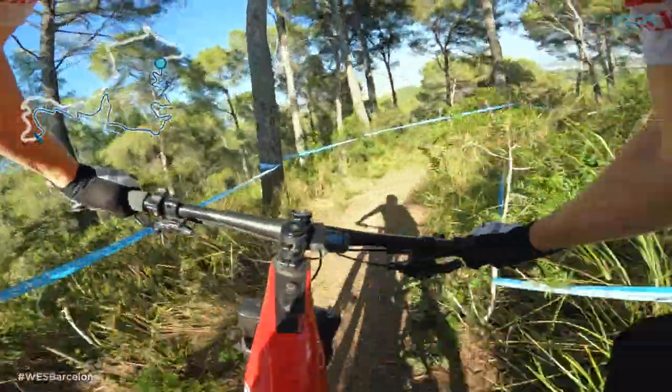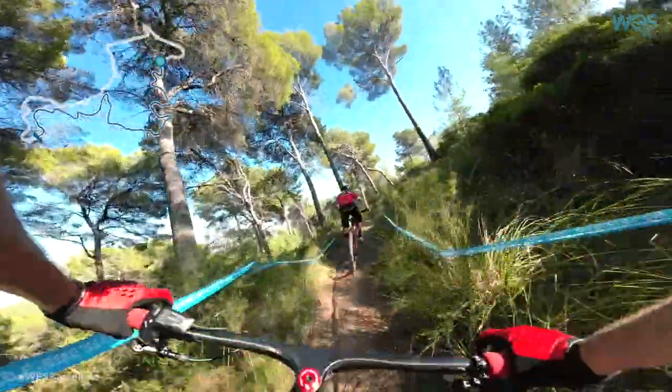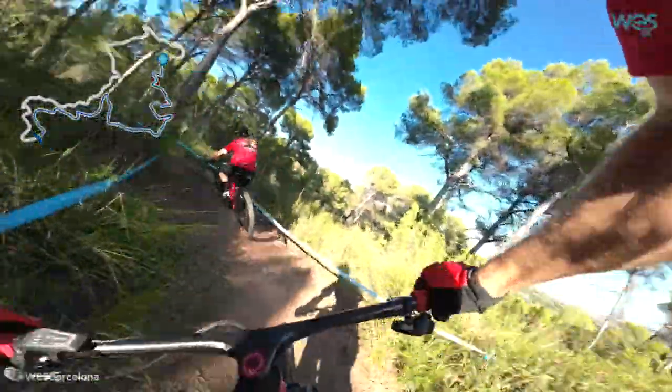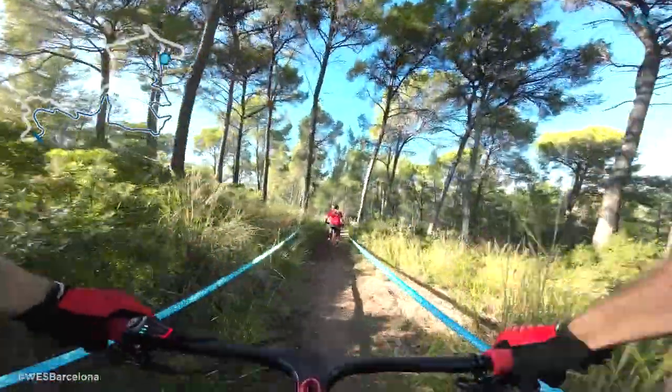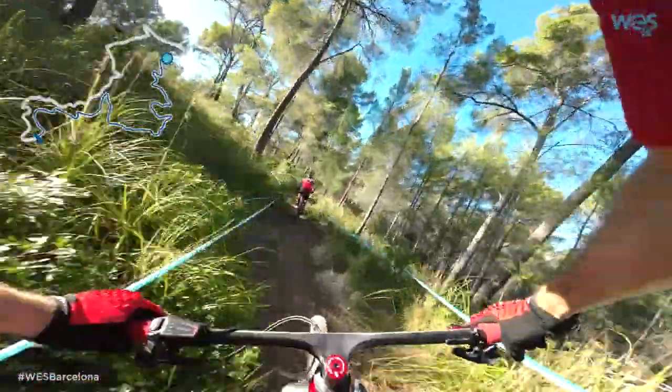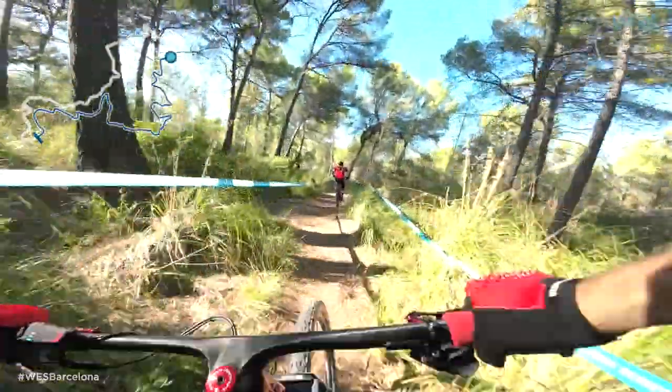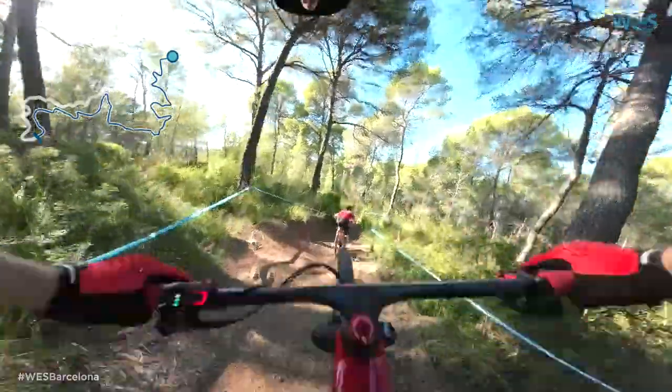To the long distance. This is really the nice downhill of the whole track. Some built turns, some flowy elements. A really nice jump is coming up. Woohoo!